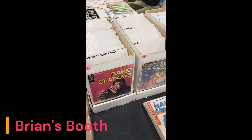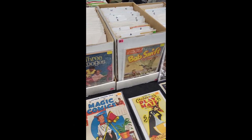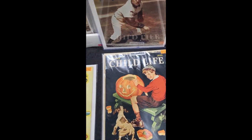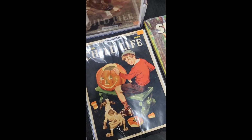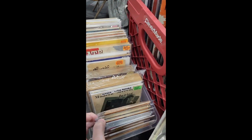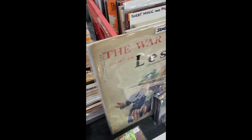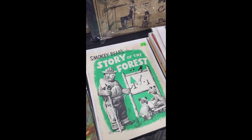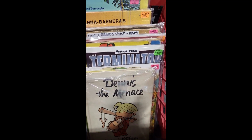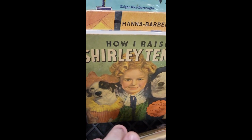Okay, so I wanted to show you guys Brian's booth because he has some awesome comic books and ephemera and lots of cool stuff. Halloween, of course. Really great ephemera pieces. All different eras. Very cool. I have to peek in this one. Shirley Temple for dogs.